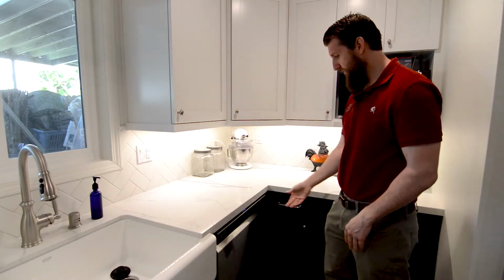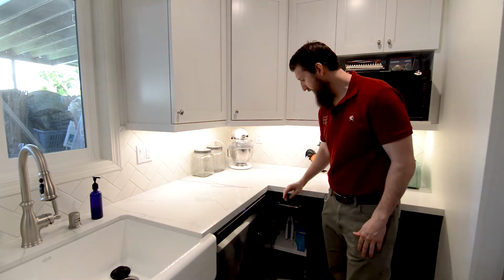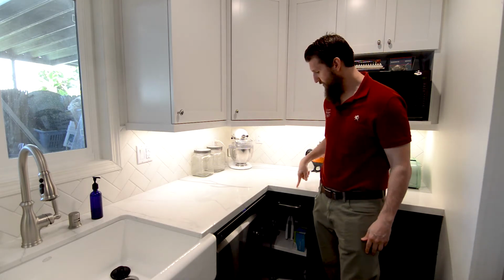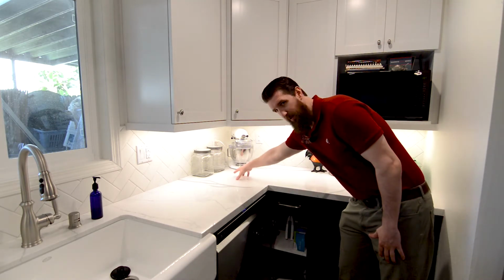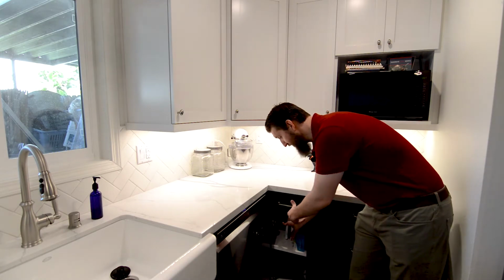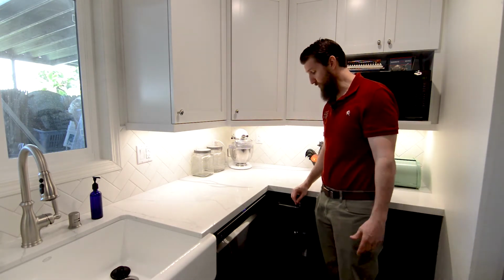In the corner here, we have the dishwasher. We have a blind corner cabinet. We could not fit a lazy Susan in the base cabinet. There just wasn't enough room. You need 9 inches this direction and 9 inches this direction. So we did a blind corner cabinet. That's where it's open all the way to the end here, and the shelf goes all the way to the corner. So you do have to take things out to get to the back, but at least it gives you that extra storage.